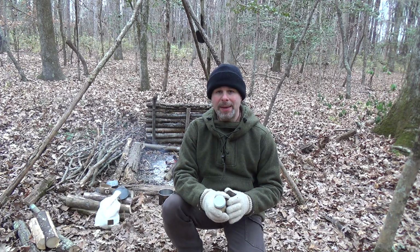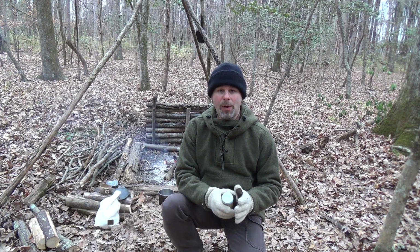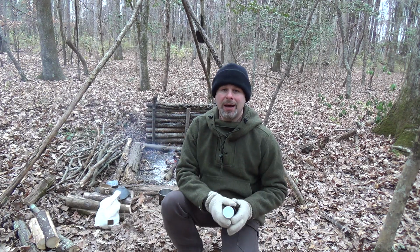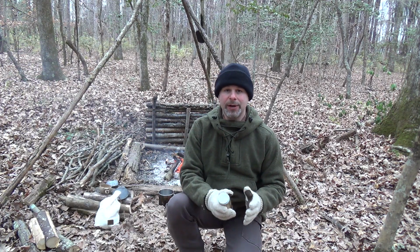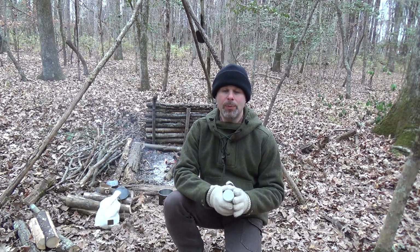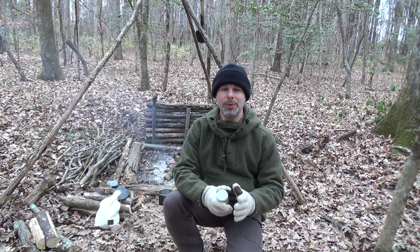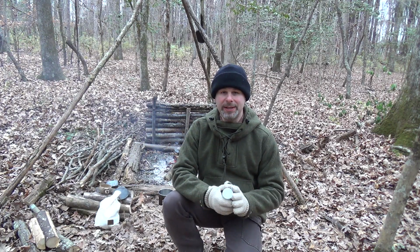A lot of times when I'm in camp I'll sip coffee or some type of tea and I'll always sweeten it with honey. Also, honey is an excellent ingredient in recipes. For instance, a lot of times I'll cook up some bannock when I'm in camp and I'll just drizzle that honey over the bannock and it adds so much to it and makes it really delicious.